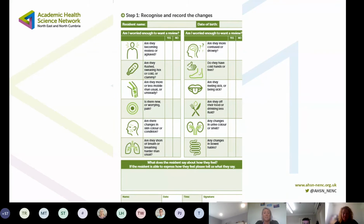It might be something really personal and really specific about that resident, and that it's just simply behavioural, where they would normally be able to hold a conversation or do something, today they just aren't. Ask the resident. There's a space at the bottom as well that allows you to write down the words of the resident, which is really important also. So this is step one.